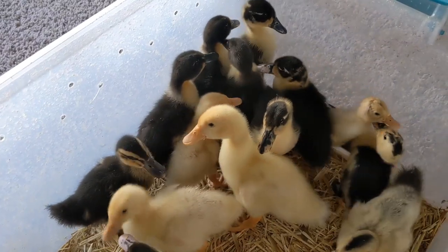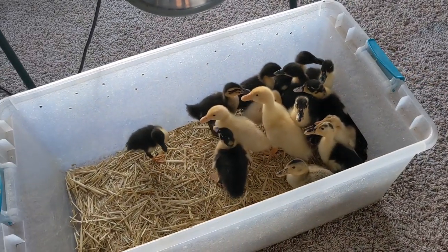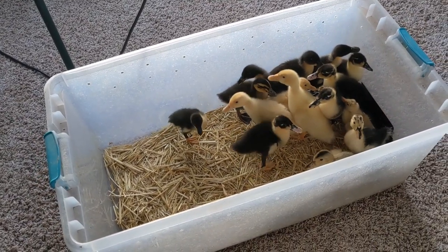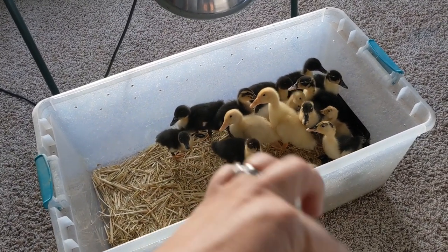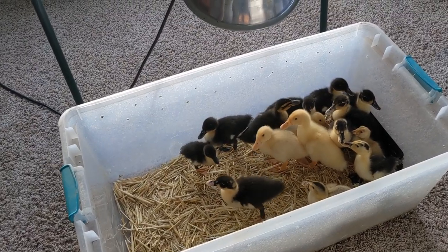Let's take them outside. I bring them inside every night still. I'm not sure how long I'll be doing that. Probably when they can start jumping out of the container, then I will leave them out all night.